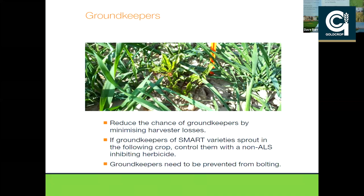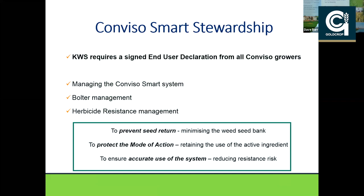So 2,4-D is very effective on them, and you can use it as your partner with the SUs in the following spring barley or spring wheat crop. MCPA also works, but I don't think there's any MCPA product at the moment with cereals on the label. There may be some with off-label cereals, so that can be used as well, but they are the two best herbicides for controlling the groundkeepers that would grow in a following crop.